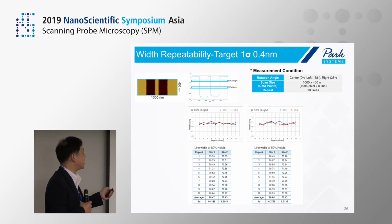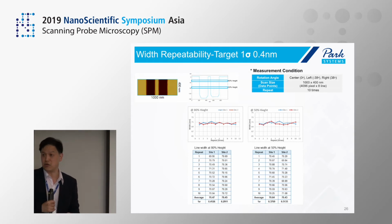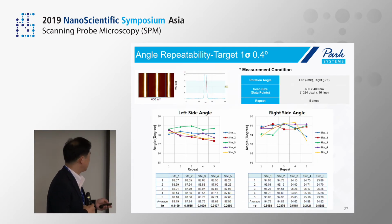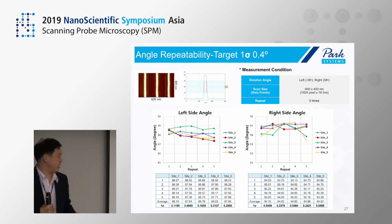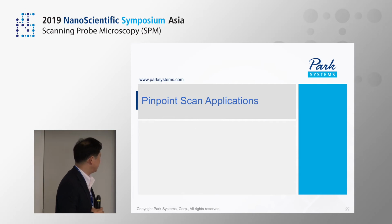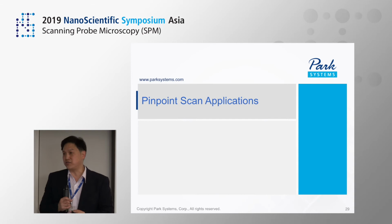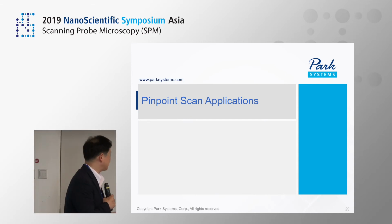So in our R&D, what we are doing is we are testing this every day, like with repeatability, and then we define the target, and this target was accomplished 3 years ago. So now we are taking a more aggressive target. So this is angle repeatability, and we are doing those kinds of tests every day in our R&D. So this is high repeatability too. And we cannot do all this research ourselves. We are actively collaborating with our partners.